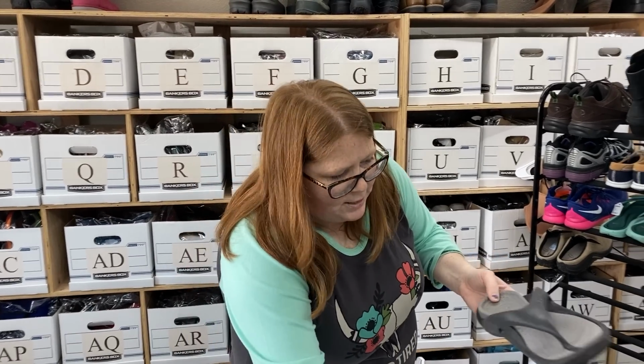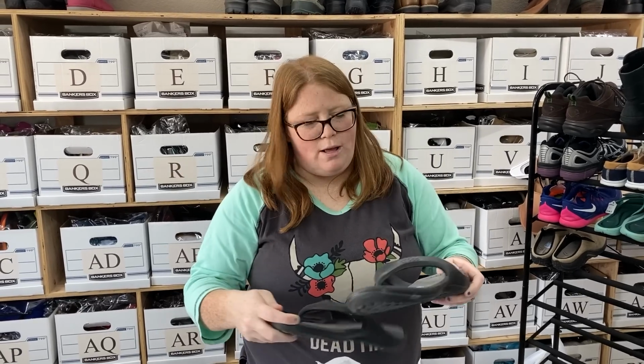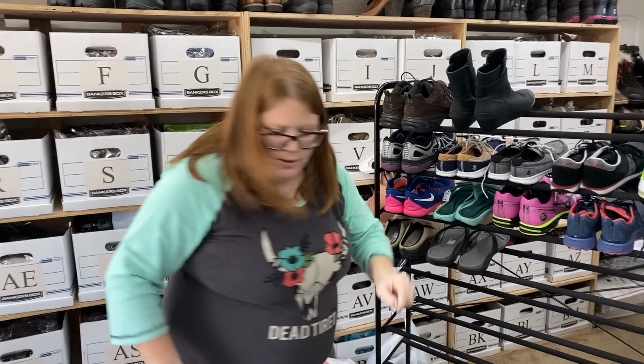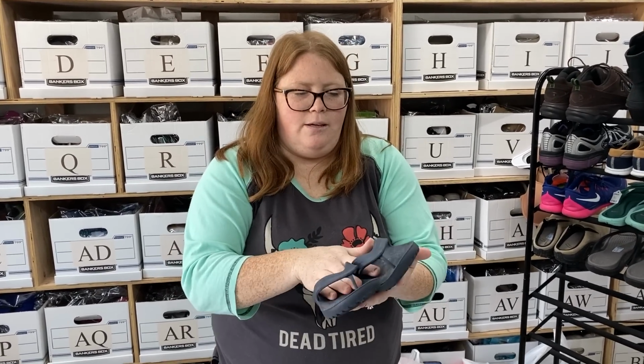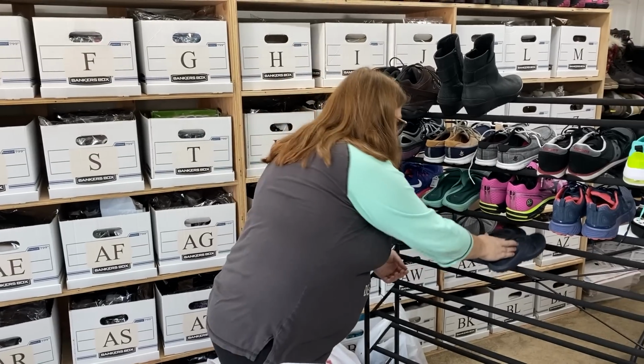Then I got these men's Crocs flip-flops, size 10 men's or women's 12. Those will sell probably right around 20 to 25 plus shipping. And then I got some kid flip-flop Crocs, and these are gonna be a junior, like U size 2, could be for boy or girl, and probably sell right around $25 shipped on those.